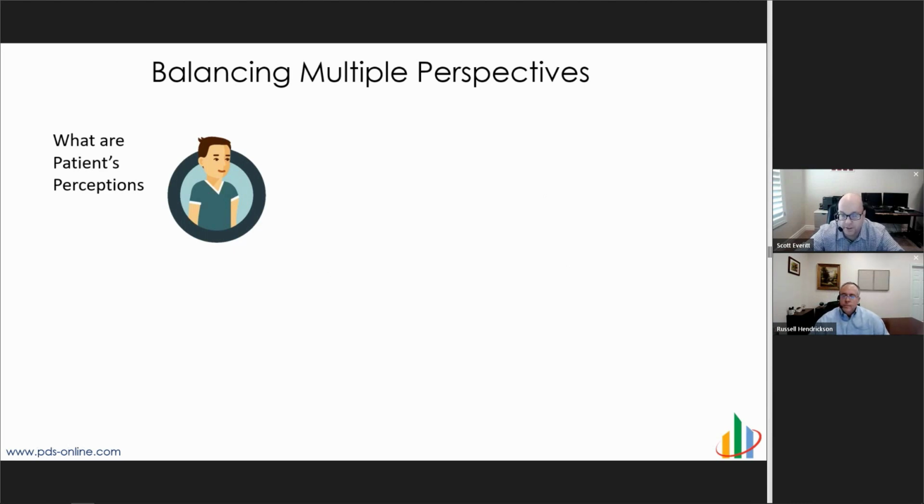We need to start with the patient and understand what's going on with them. They may be having some difficulty getting in or getting through to schedule an appointment. They may be having a negative experience with a staff member that may have just been a one-time thing, but that perception will hold throughout the entirety of the visit. And then, of course, what are they seeing on their side when it comes to their responsibility for the payment for the services.